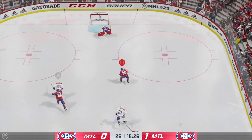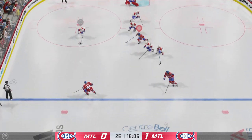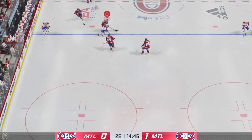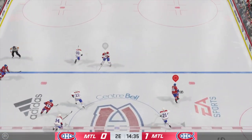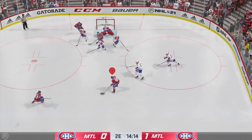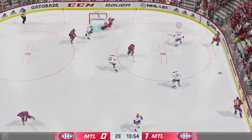Picking up a head of steam on the breakaway. Oh, what a stop by the goaltender. It's like he almost deked himself out. There was nowhere to go with it, and the goalie makes a save. The Canadians grab possession of the puck. Takes it into the slot. Denied by the defender. Nice block.